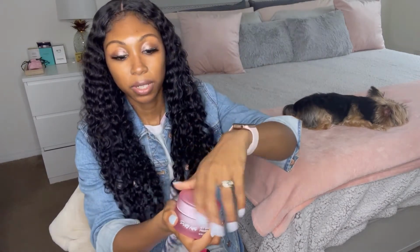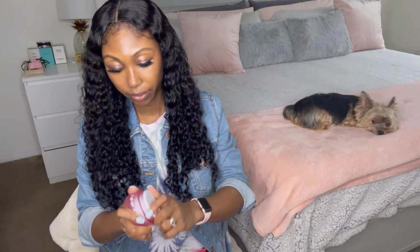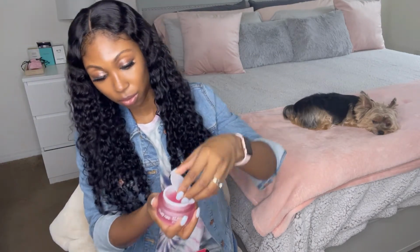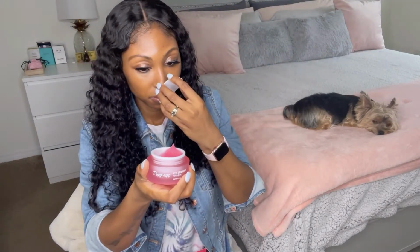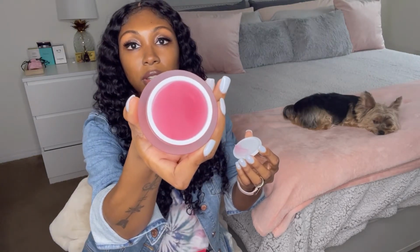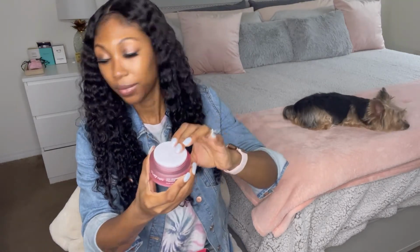And then let's open it. And let's have a look. If I could get it open. Oh, there we go. Of course I have to smell everything. Ooh, look at that. So when you open it, it has like that. Oh, it smells really good. And this is what it looks like. So it's like an icy sherbet primer. I have to use this.